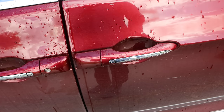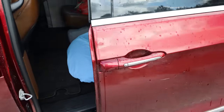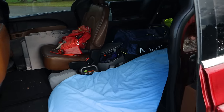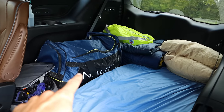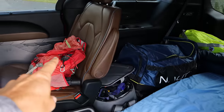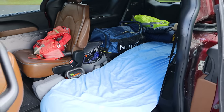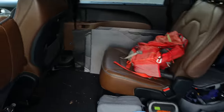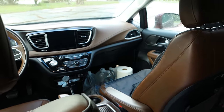This car is super fancy compared to my cars. Press the button and the door opens automatically. Wow, like magic. So here's the back. Got this big bag, this smaller bag, another little bag, a backpack, lots of bags in here. And then this is the bed. And then here's a look at the front.